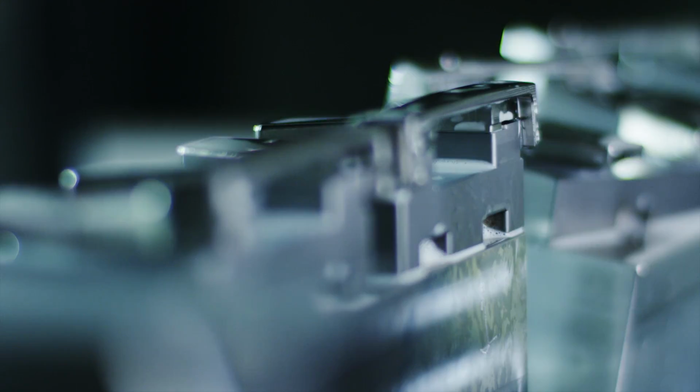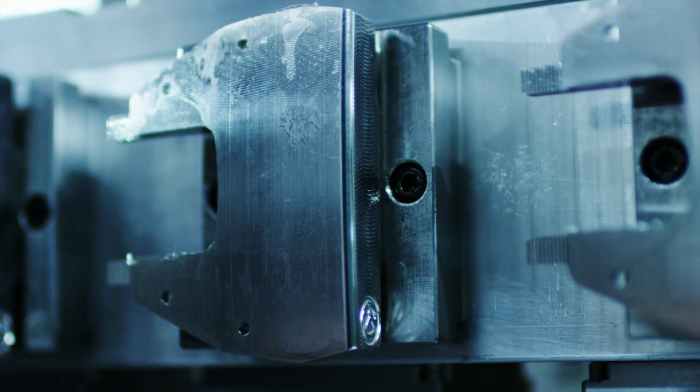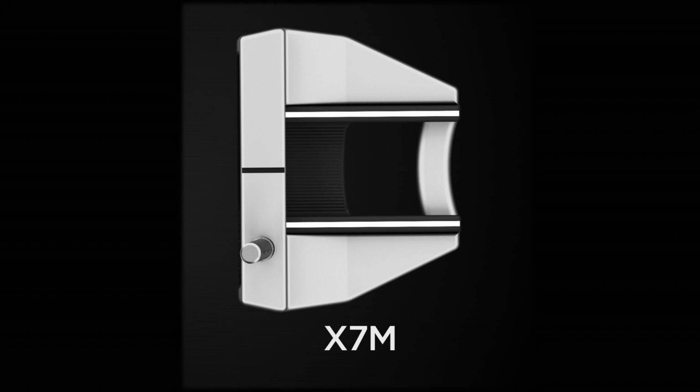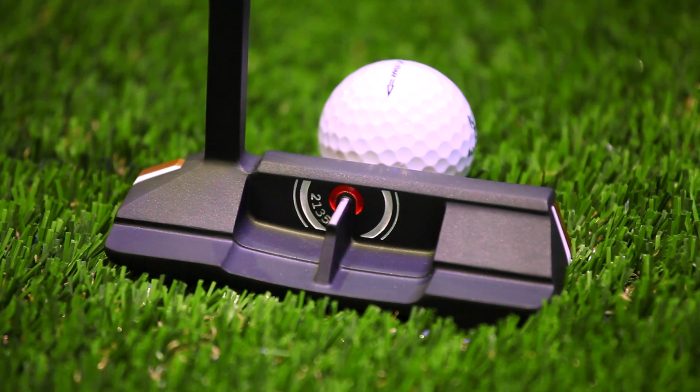Cameron related a story about making 13 different prototypes of the new Futura X7M while working with Adam Scott. The final version, now in play on the PGA Tour, incorporates raised sightlines to avoid shadows that were ultimately stretched out longer to resemble a railroad track. Putters are so personal. Find something you love that you gain confidence with. No wonder there are so many different alignment ideas on the market. Not everyone wants to see the same thing.